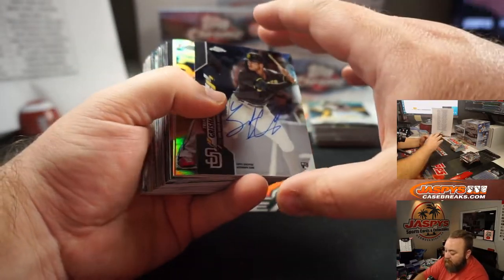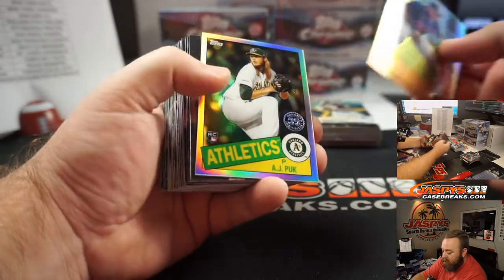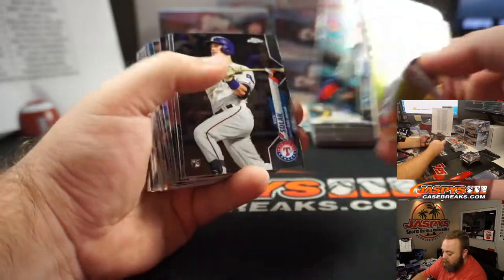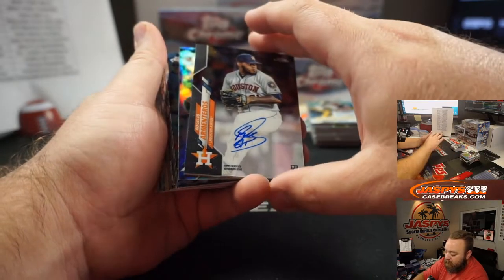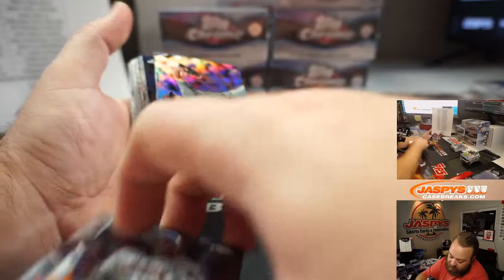Trent Grisham, rookie auto for the San Diego Padres. John McCall, congrats, John. Rogelio Armenteros, rookie auto, Houston Astros. Jay Remington, congrats.